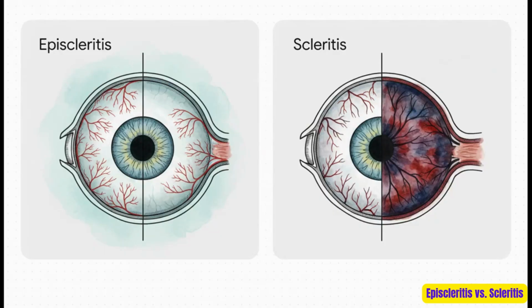Okay, so it all boils down to one single crucial difference, location. Is the inflammation just on the surface, on that thin outer layer of the eye? Or is it deep down, inside the actual wall of the eye itself? I mean it, this one little distinction changes everything.